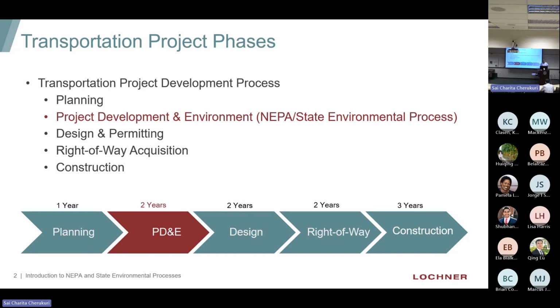Once the PD&E is completed and what's called a preferred alternative is selected, we go to the design phase, where that alternative is designed and environmental permits are acquired. From there, the DOT will buy right-of-way to construct the project, and then construction will start. As you can see on this slide, the process typically takes about 10 years. To be honest, 10 years is very fast. Many of the ones I worked on have been 15 years or more. So you've got to keep that in mind.